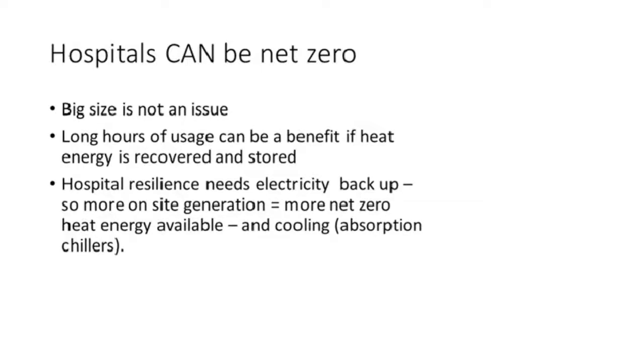I think hospitals can be net zero. How to do it? The size is not really an issue. The fact that they are big buildings doesn't really come into it. We can make big buildings or small buildings net zero if we take the right approach. The long hours of usage can actually be a benefit because there's internal heat generated by the processes going on and by people themselves, and so we do actually have quite a lot of waste heat that we tend to reject. But if we were to recover and store it, it could be a benefit to us.